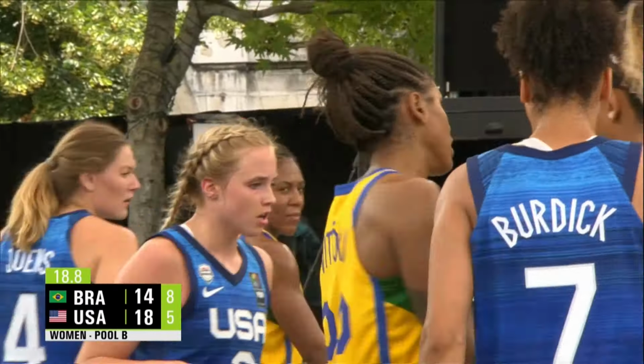Gonçalves will hand it off to Victoria. Coming around is Luana. High arc on the two. Burdick, she's going to gobble up the rebound. Under 10 to play, 5 seconds to go, and Van Lith is going to wait until the final horn to put it up. Van Lith.